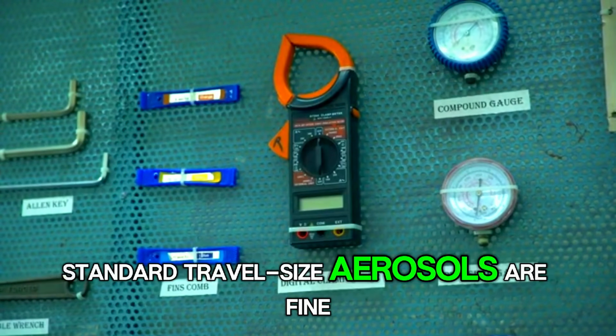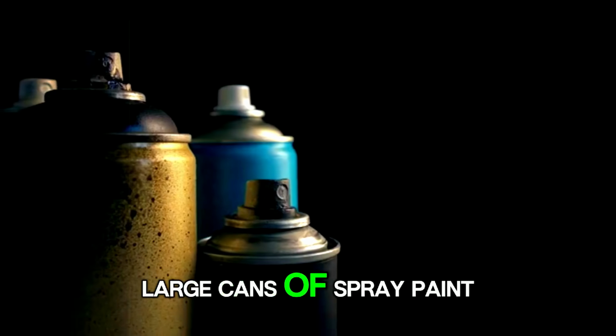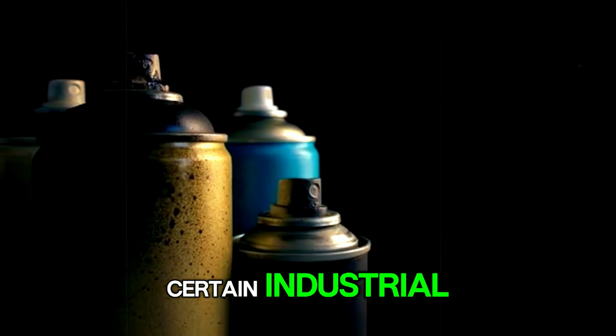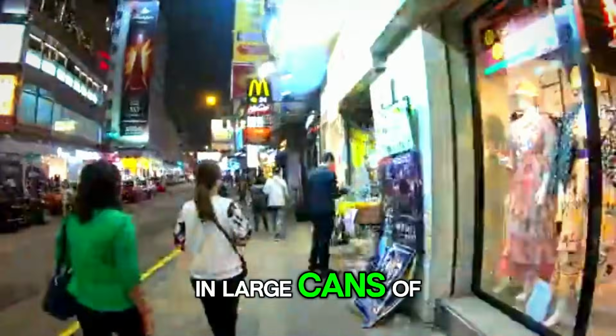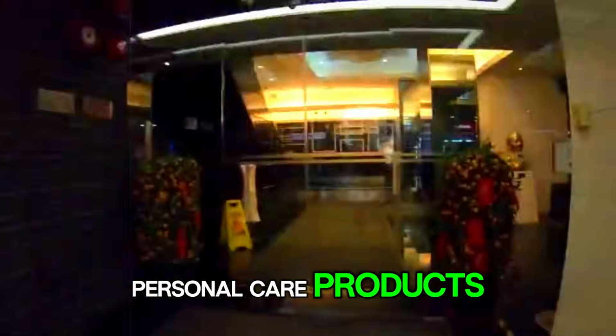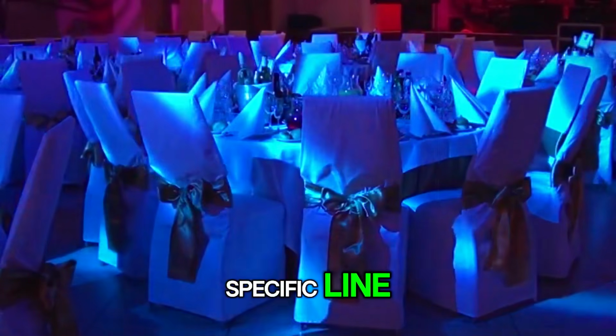Certain aerosol products over a specific volume are restricted. Standard travel size aerosols are fine. Large cans of spray paint, certain industrial aerosols. Obviously not. But the gray area is in large cans of personal care products. Check volume limits for your specific line.